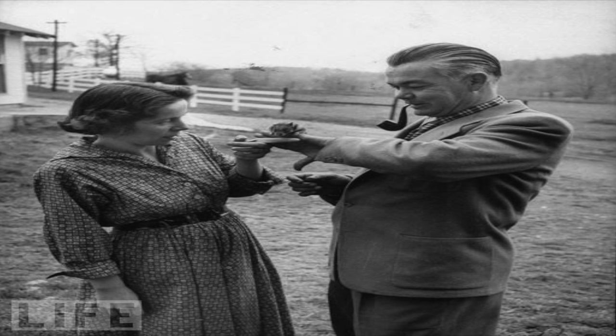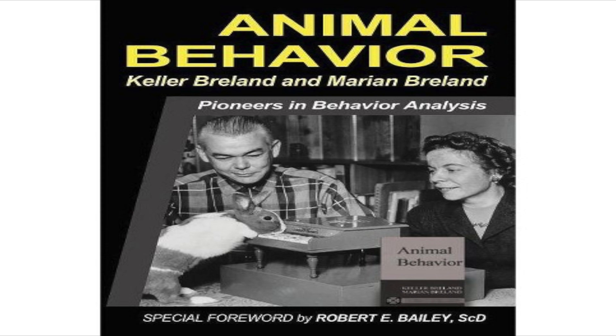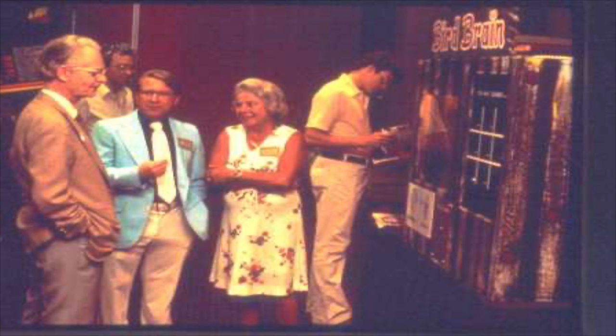Kruse and Breland saw the potential for using the operant conditioning methods in commercial animal training. The two later married, and in 1947, created the Animal Behavior Enterprise, also known as ABE. The first commercial animal training business to intentionally and systematically incorporate the principles of behavior analysis and operant conditioning into animals. The Brelands coined the term bridging stimulus in the 1940s to refer to the function of a secondary reinforcer such as a whistle or a click.